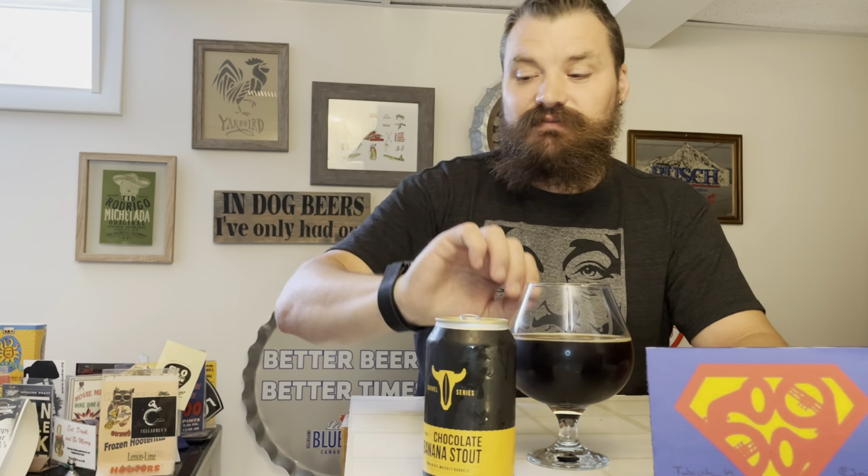It's the first time I've had it, actually and for real. This is going to be the first time I'm checking this in, but it's also going to be the first time that I've ever had it, because I just bought the 4-pack because I was like, oh, that should be pretty good. And it wouldn't surprise me if it turns out that I'm right, because I like stouts. They're delicious. They taste good. And they're at the very least interesting.